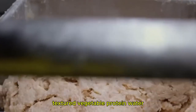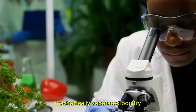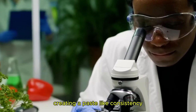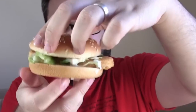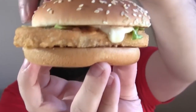Textured vegetable protein, water, sodium phosphates, and what the industry politely calls mechanically separated poultry. The patties undergo mechanical tenderizing that destroys natural muscle fibers, creating a paste-like consistency that bears no resemblance to actual chicken. This process allows McDonald's to use the cheapest possible chicken scraps while maintaining a uniform texture.